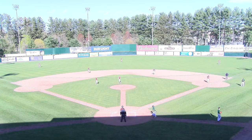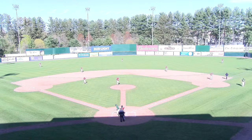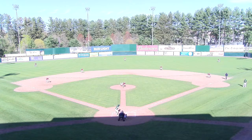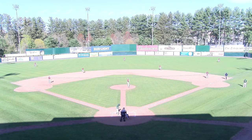1 out here in the bottom of the third, and we have the top of the order here. Aiden Meany, number 13, playing shortstop for the day. See if Aiden can start something up here in front of Jake Mitchell, who's on deck. Slow curve inside for ball 1. And the pitch inside for ball 2, 2-0.